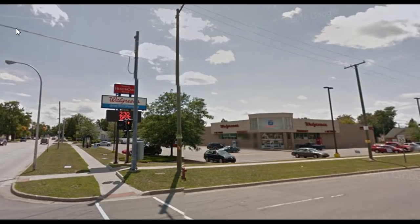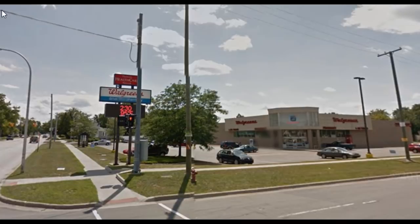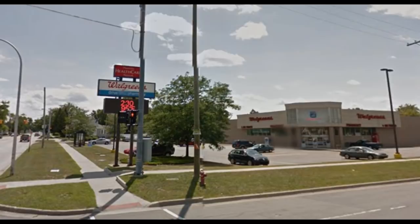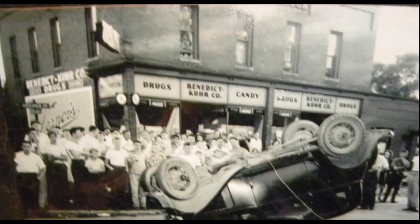As we continue down 10th Street, we come to the southwest corner of 10th and Griswold. And here you can see that there's a Walgreens drugstore on the corner. There's been a drugstore in this corner for decades of one sort or another. The last drugstore in this corner is set right on the very corner, I mean right about where the sidewalks are. And here's a photograph of that drugstore.